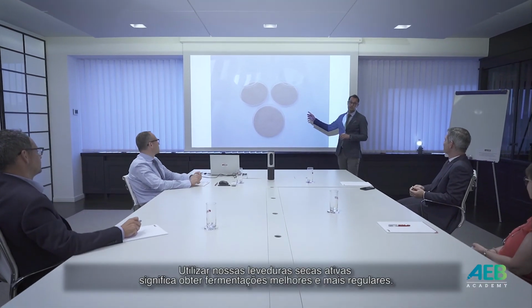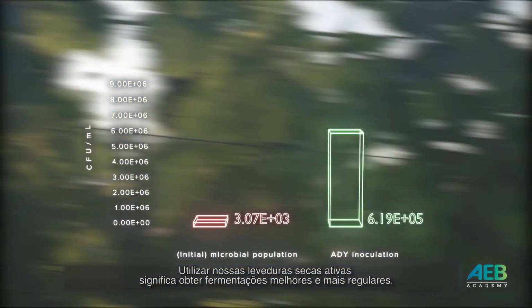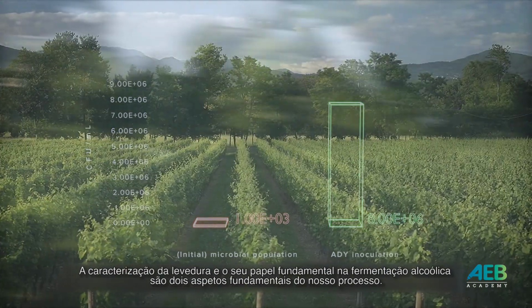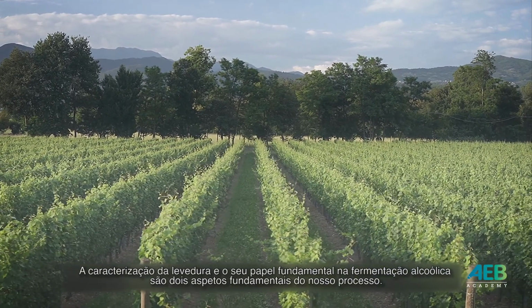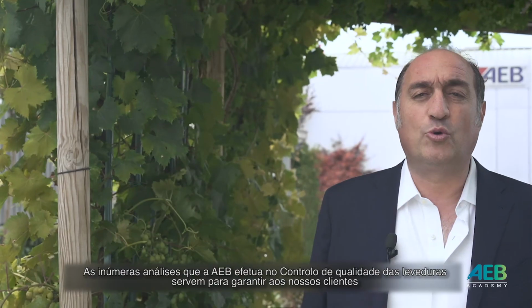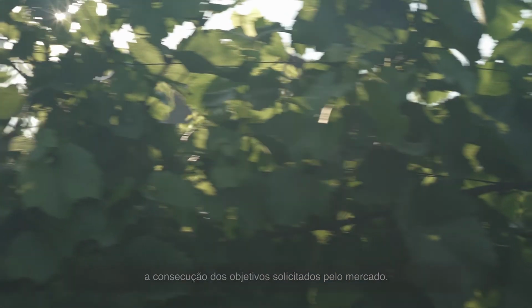Fermenting with our active dry yeast means more regular and healthier fermentations. The monitoring of yeast health and characterization of its fermentation performance are the two fundamental aspects of our process. The rigorous analyses carried out by AEB guarantee excellent quality yeasts, a crucial aspect to create wines that exceed the expectations of the market.